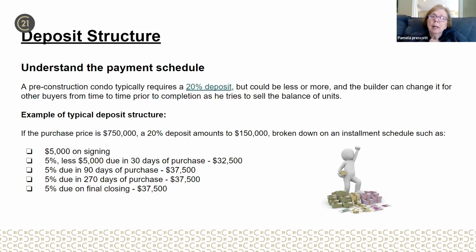They don't qualify your purchaser on closing 4 years from now, and they'll cap the rate. So they're the best one to use for pre-construction.